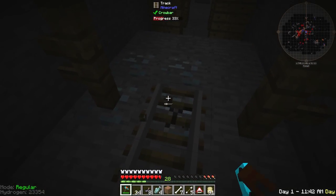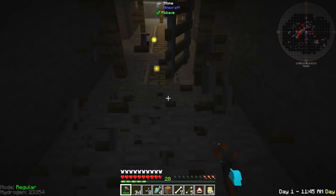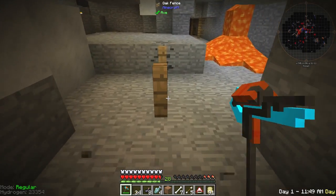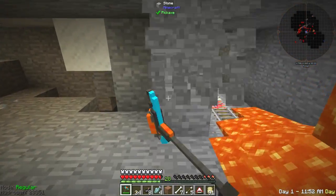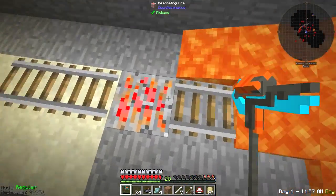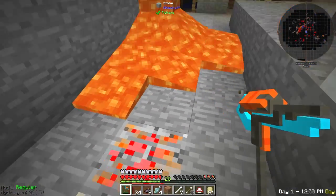Thanks. Right, let's go. Let's grab all this. Perfect. There's loads more rails there. Let's get down to you without losing all the stuff. Is that going to keep flowing if I do that? No.